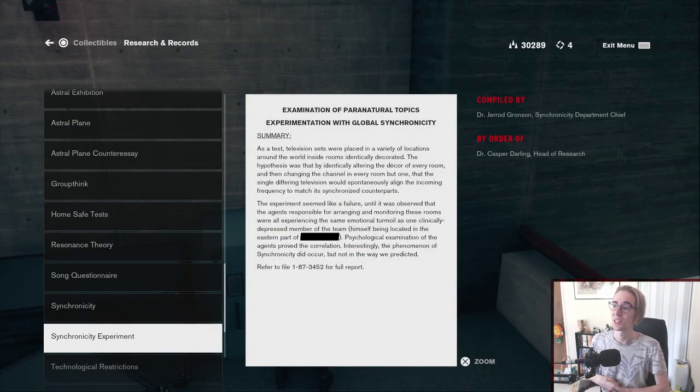As a test, television sets were placed in a variety of locations around the world inside rooms identically decorated. The hypothesis was that by identically altering the decor of every room and then changing the channel in every room but one, the single differing television would spontaneously align in the incoming frequency to match its synchronized counterparts. The experiment seemed like a failure until it was observed that the agents responsible for arranging and monitoring these rooms were all experiencing the same emotional turmoil as one clinically depressed member of the team, himself being located in the eastern part of blank. Psychological examination of the agents proved the correlation. Interestingly, the phenomenon of synchronicity did occur, but not in the way we predicted.